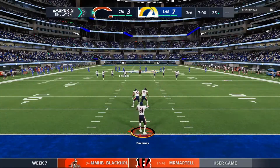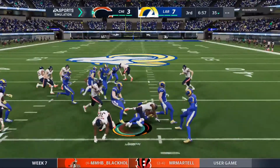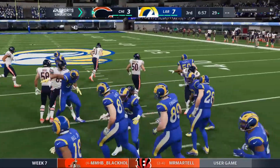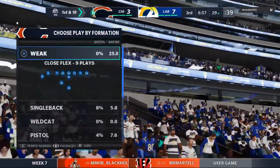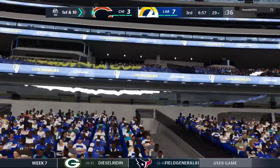The Bears going to see the football first, and they trail here as we get back underway to start this second half. Taking it about the 1. And a good return as he'll be stopped just shy of the 30-yard line. At their own 29-yard line.